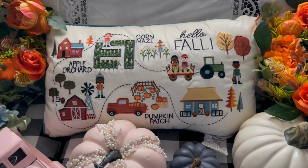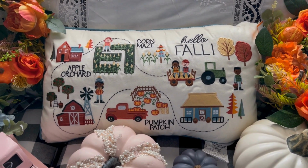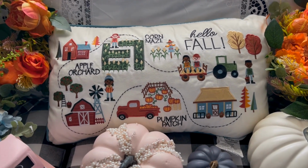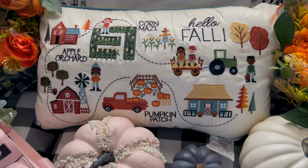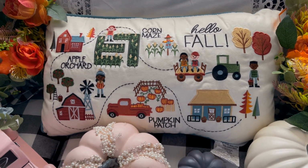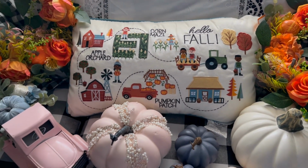So in our tale of 2 pillows, we're starting off with the fall pillow. And this one has an apple orchard, hello fall, a pumpkin patch, all of those things that make you think of fall. Now the colors in this one definitely have some of those fall colors, the rusty red. There is a gorgeous blue color in there that I'd like to pick up in some of the things I'm doing. And your typical fall or harvest colors. So here are some of the things that I'm going to use in my decoration.